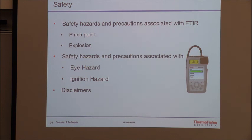Obligation stuff that I have to tell you from growing up. The safety stuff. Safety hazards with FTIR: pinch point and explosion. Your anvil, whether it's mechanical or automated, is motorized, so you've got a potential pinch point. Don't get your fingers stuck. Don't put your tongue under there or something.